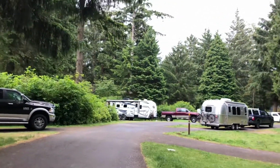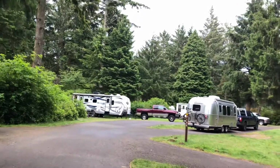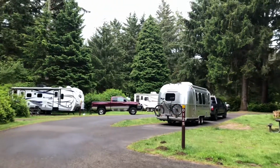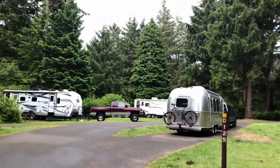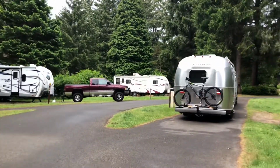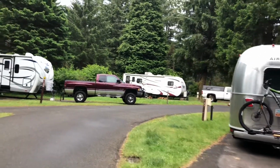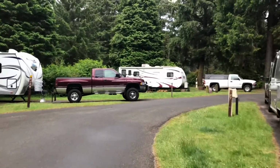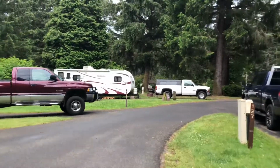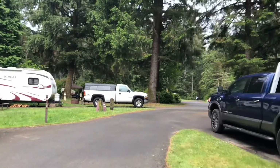Somebody in their Airstream is leaving. I don't know what kind it is. It's got a kitchen on the passenger side, bedroom in the back. No, bedroom in the front and bathroom in the back. This is a pull-through site. I think that's the only pull-through site I can see here. Site 127, D127. Oh, that's a Flying Cloud.